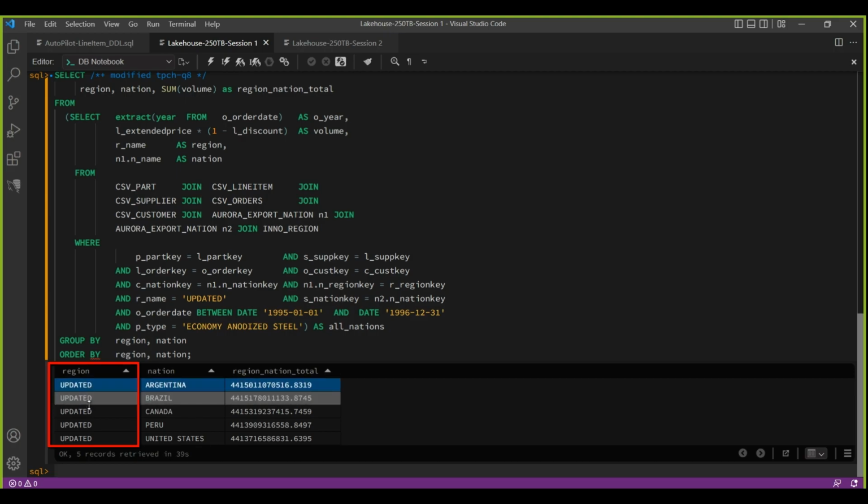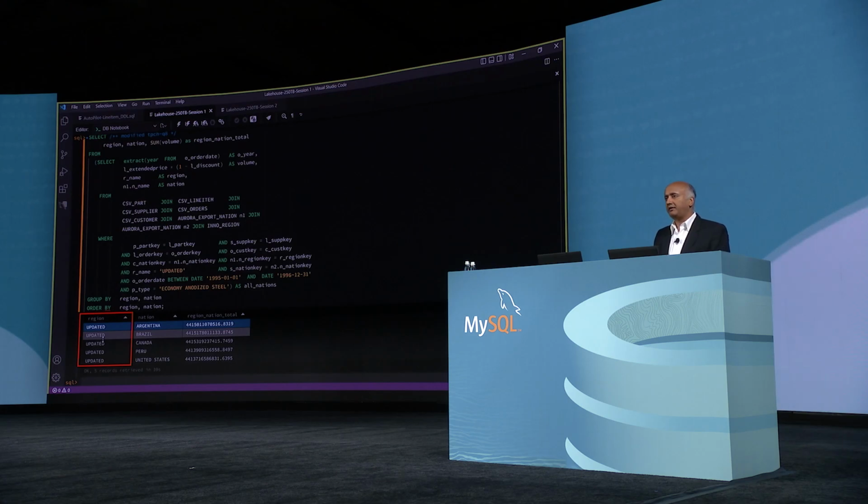So what I've just shown you is that by using MySQL Heatwave, we can now process hundreds of terabytes of data stored in the object store in a variety of file formats very efficiently, both for loading as well as for query processing. Thank you.